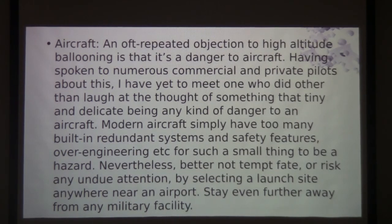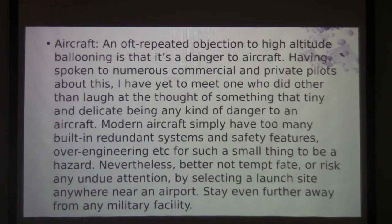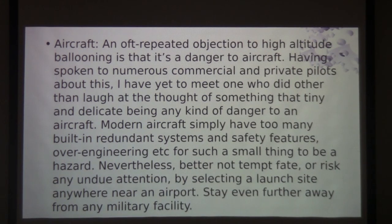So aircraft. An oft-repeated objection to high altitude ballooning is that the danger is to aircraft. That's a question I get all the time. Hans Sommer said he spoke to numerous pilots, and so have I. I was actually an aircraft mechanic for 39 years working on corporate jets for Cessna. And something that small, it's not an issue at all. They're over-engineered to take care of that kind of thing. The airliners, they actually have a cannon that shoots frozen chickens into the running engine to see what kind of damage it's going to do. And it does damage them, but they keep running. And that's what they're after. So just make sure it's away from an airport and better yet, away from military bases.